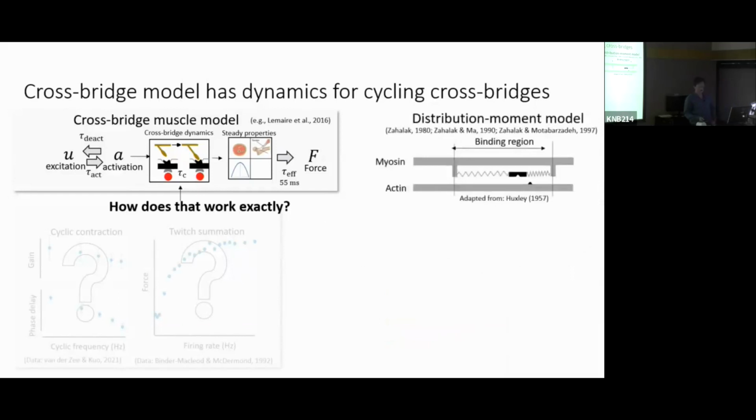Okay, let's discuss the cross-bridge model. This is from Huxley. This is a typical way to model cross bridges, where you have this idea of a cross bridge on the myosin filament that can attach to some actin binding spot within a certain binding region. Then the cross bridge has a certain strain, as shown here as a spring. What we are using is the distribution moment model, which is just a version of this where the distribution of attached cross bridges is approximated with a Gaussian.